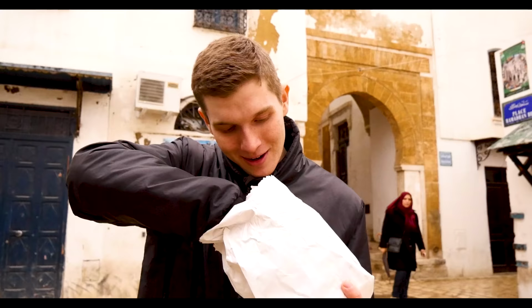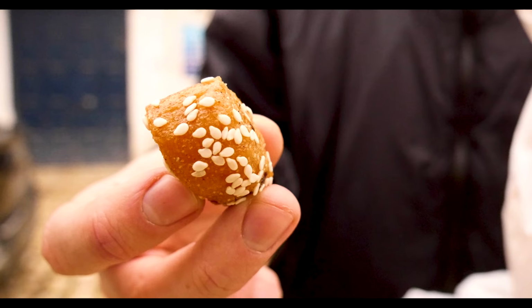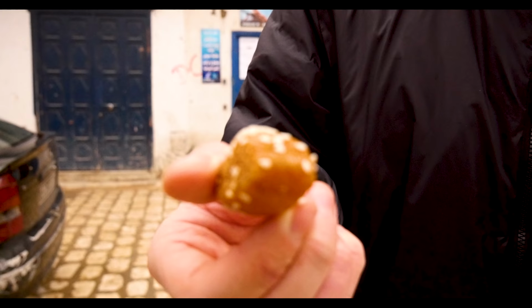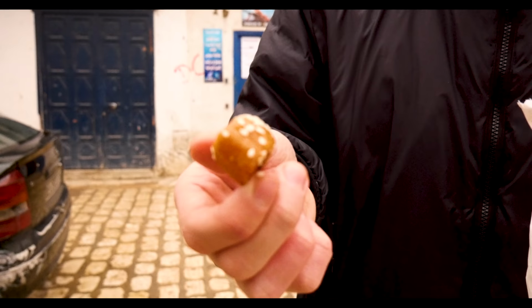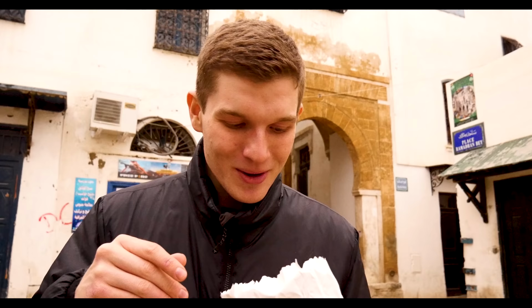We're just gonna try some of these sweets that we were very kindly given before. So first, I think this is a small pastry that is made with sesame seeds on the outside and then dates in the middle. And then, as you saw, it's been fried in oil. It's got a crumbly pastry around it. It's really sweet. It's been dipped in sugar syrup. And then the sesame seeds really elevate the whole thing.